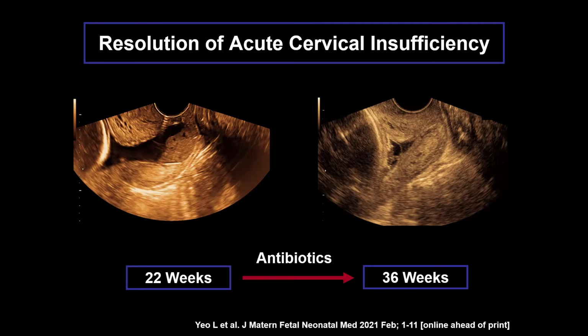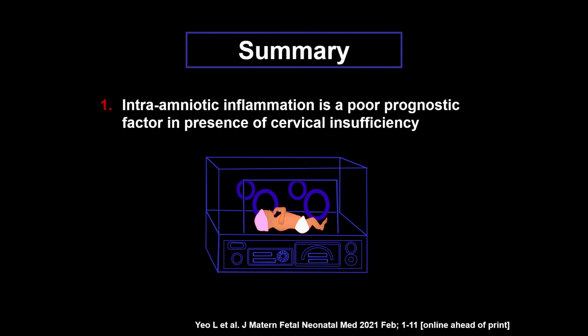So what is the main message of this report? Administration of antibiotics in the presence of mid-trimester cervical insufficiency, sterile intraamniotic inflammation, and amniotic fluid sludge was associated with resolution of the cervical findings. In summary, intraamniotic inflammation is a poor prognostic factor in the presence of cervical insufficiency.